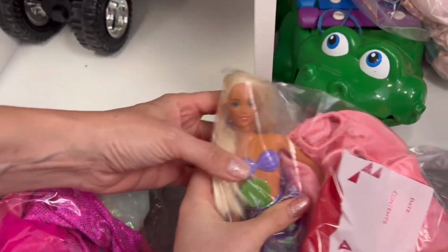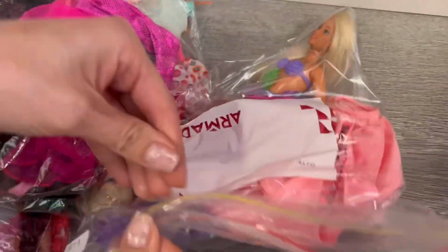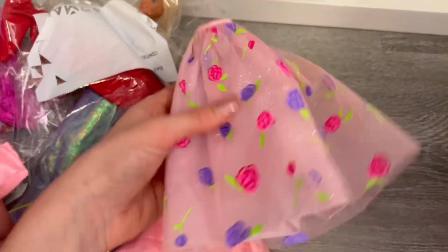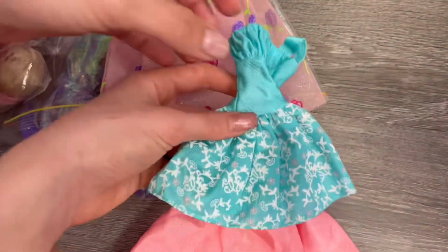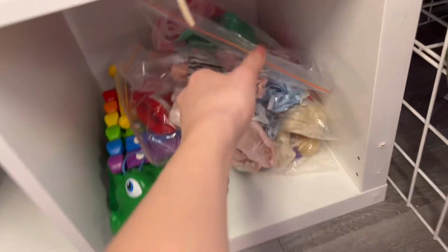Ooh, we've got a mermaid. Open it. I love this. Look at this mermaid tail. Look at this skirt. Look at the tail. Look at this skirt. Look at this dress. I love this dress. I need this dress.